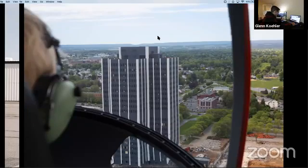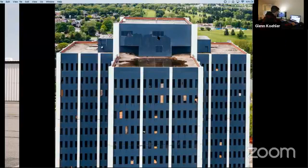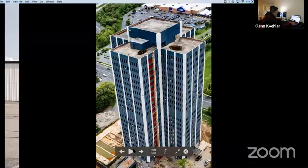So that's flying right over the building. Again, we went right over top of it, which was pretty amazing. So that's probably the closest you'll see of that. And there you can see really well those cuts in there.